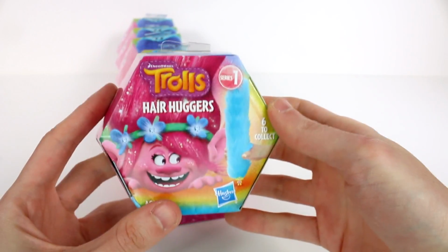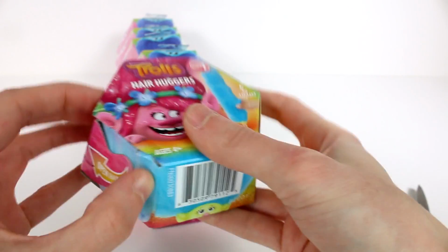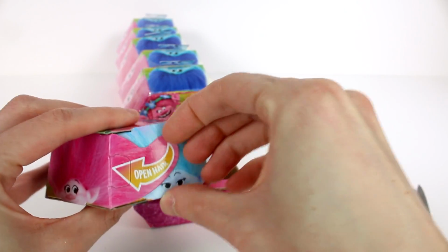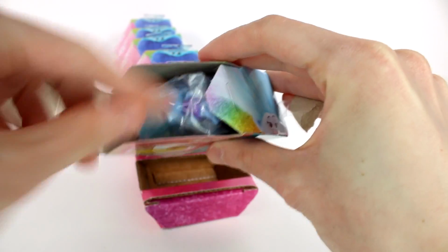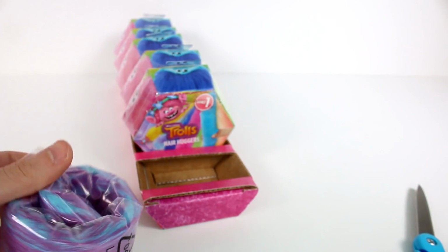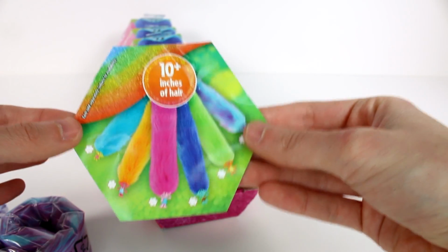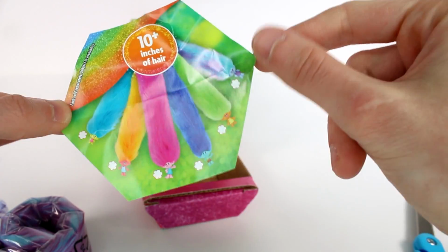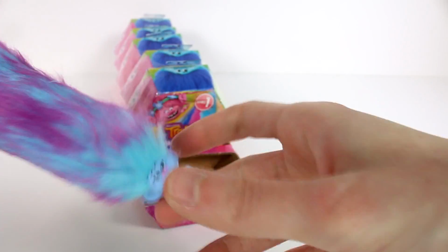Here's a closer look at the other packaging, because that is actually the wrapper, and then here is the packaging. So we open hair. Oh my gosh, yes! Okay, let's look at the little checklist first. Here it is, 10 plus inches of hair. These are all of the friends. And here is our first friend. I love her hair. She is definitely my favorite in terms of hair. Oh my goodness, she's gorgeous.